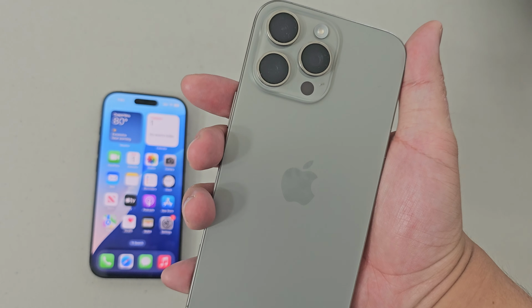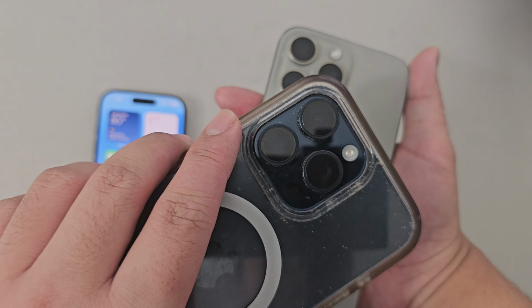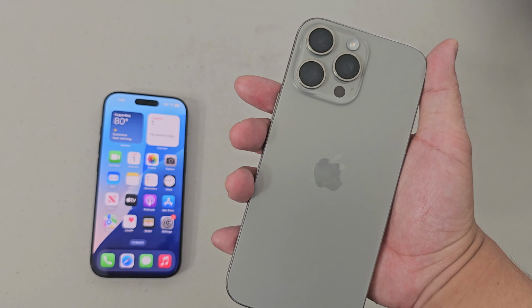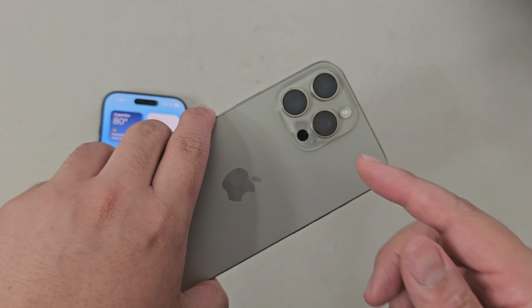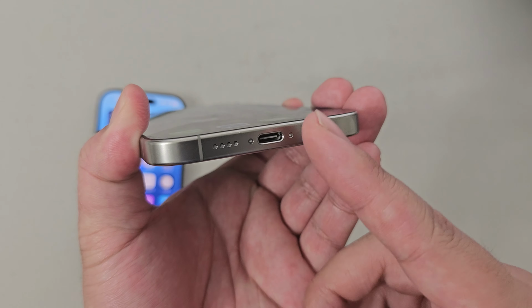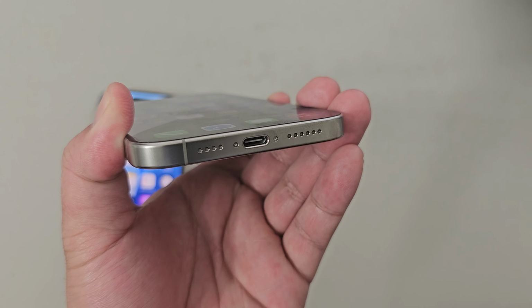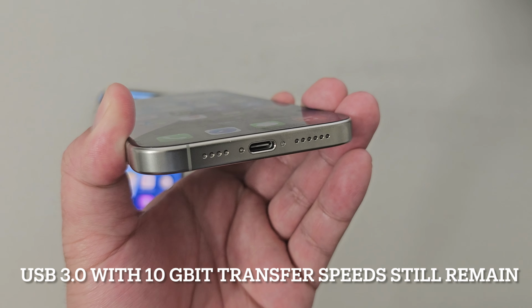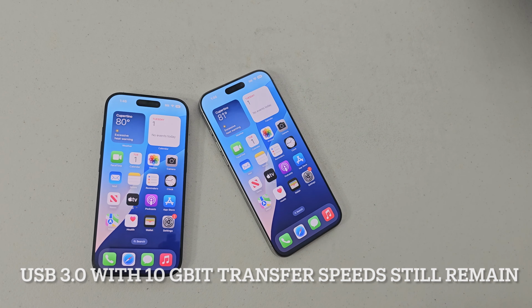As you can see, with a 3-camera cutout just like that of the 15 Pro series, and even 14 Pro, and of course even 13 Pro. As you can see, not much has changed. Nor in the USB-C category did anything change, because there's actually USB 3.0 with the transfer speed of up to, you guessed it, 10 gigabits per second.